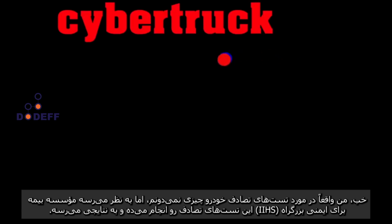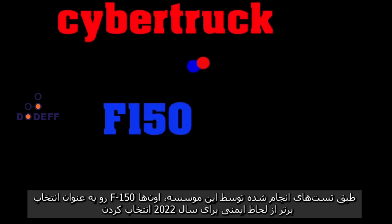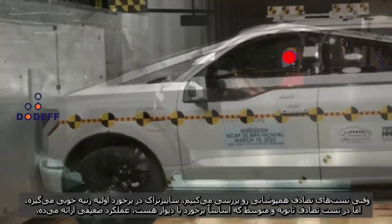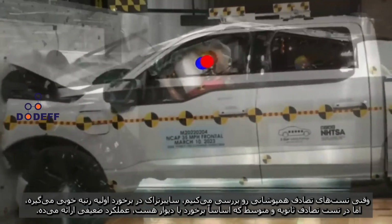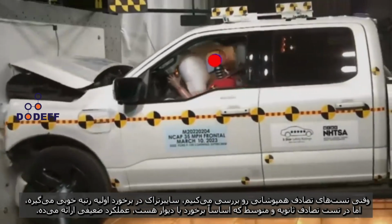Now I know diddly squat about car crash tests, but the Insurance Institute for Highway Safety apparently does these crash tests and rates things. And they have the F-150 as the top safety pick for 2022. But when you come down to its crash tests, for the small overlap front crash test, it gets a good rating. But for the moderate overlap front crash test, that's basically running into a wall, then it gets good, but in the updated test, it shifts to poor.